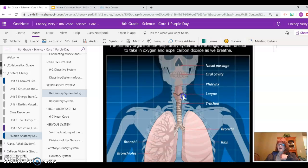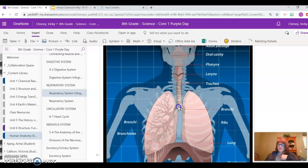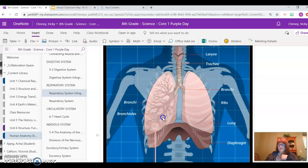Then you have your larynx, also known as your voice box. That branches off into your trachea here. So your trachea branches off into your bronchi that goes into each lung, goes into your left lung and to your right lung. And it branches off even further into bronchioles.